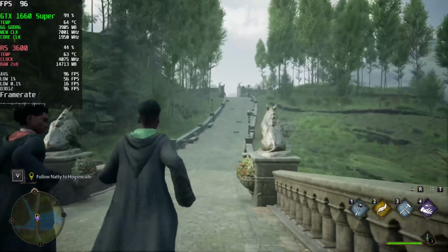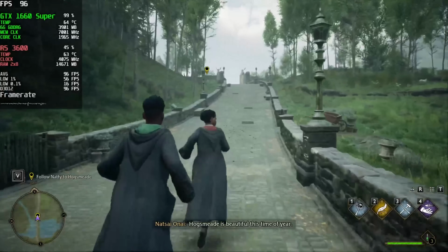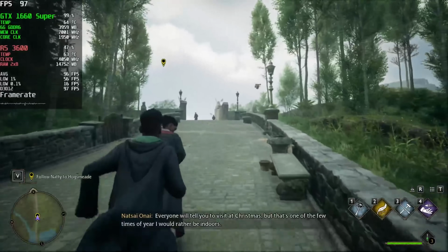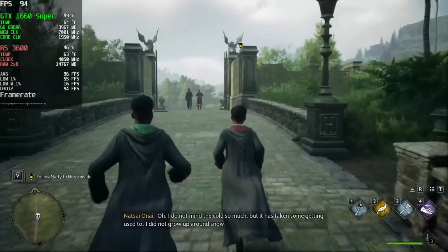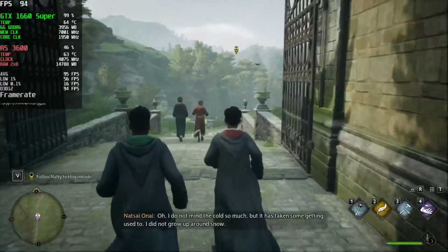And we end things off with Hogwarts Legacy. The game runs smoothly, which is what you want in a single-player RPG game. With low settings and XeSS quality, we're seeing almost 100 FPS on average. That's more than enough for a local single-player story game. This means we can probably get away with medium settings and still have a great experience.